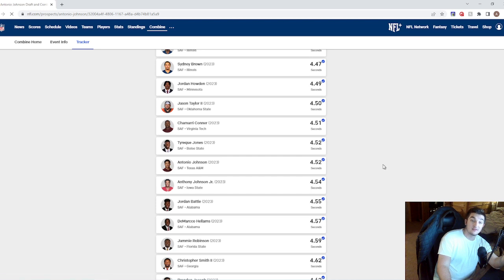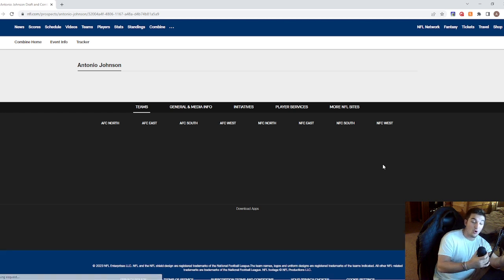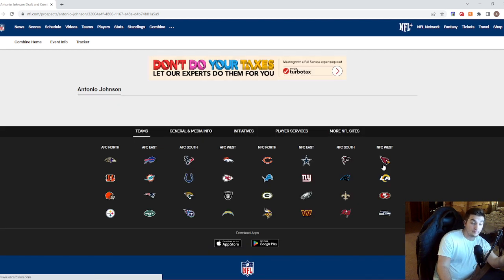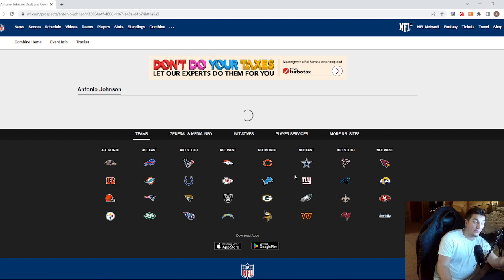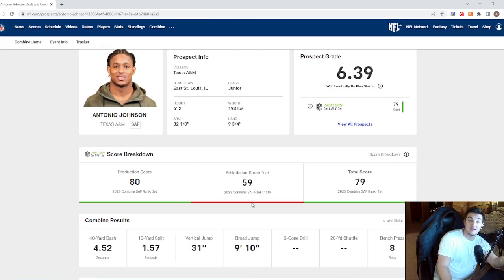You guys have to realize this kid's playing safety at a good size. He hits hard. And I think he looks very, very smooth in his drills. I think he looked beyond smooth in his drills. 6'2", 198. Could he be faster? Yeah, he probably should be. I know his athleticism score isn't that good because of this. That sucks. But he plays stronger than that.